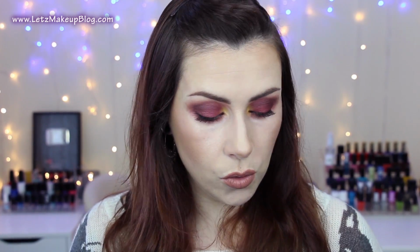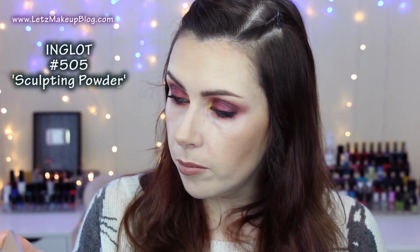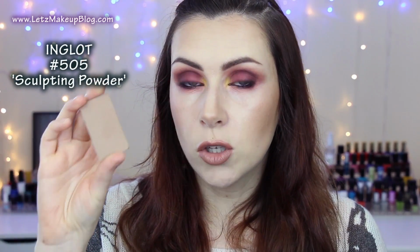In regards to contouring, this is what I have on today to give a little bit of colour to my face, and it's the INGLOT 505 sculpting powder. Now they've brought out new shades, I believe, just there last week, so there are way more to check out, but really love this one for my pale skin.